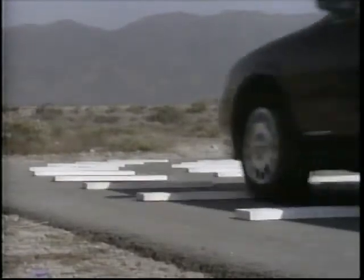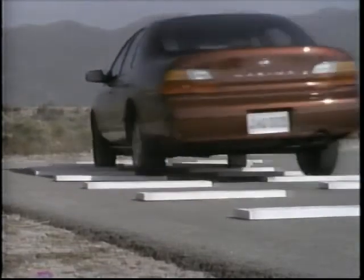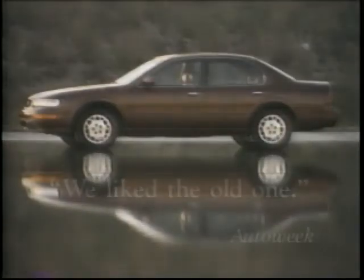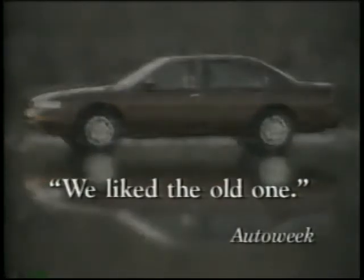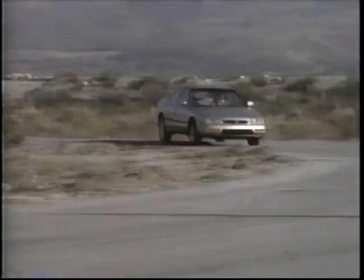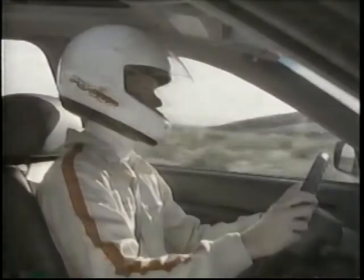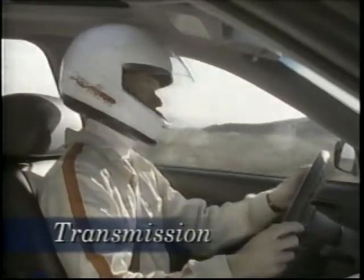Watch what happens when I power through this corner. One wheel hits the bump, causing the rigid rear axle to lose its grip. Perhaps that's why AutoWeek said, "We like the old one," in comparing the previous generation Maxima suspension with the new twist beam. On the Accord, the suspension isolates each wheel independently. It corners more compliantly.